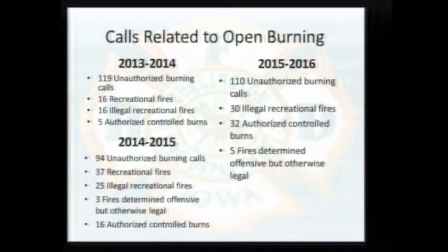This last year, we had 110 calls for unauthorized burning, 30 for illegal recreational fires. So we went out for a fire and they were illegal. Out of those 110, 30 were related to recreational fire. So the other 80 were related to something else, usually leaf burning. We had 32 authorized controlled burns, so we got called out 32 times where they weren't doing anything wrong. Somebody just called, they thought somebody was doing something wrong. We go out, we talk with the person, they're following all the rules, they continue to burn. 5 times we went out, the person was doing everything right. However, somebody said the fire was offensive and we had the fire put out.